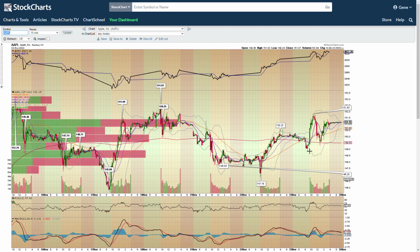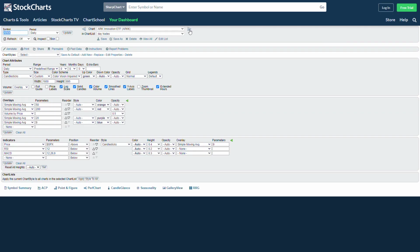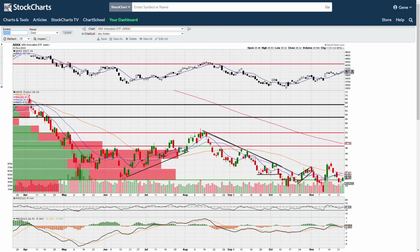Apple 15-minute chart, huge move up, big pullback, and then recover. Very nice move there. Apple weekly chart, for the last 2 weeks we have held above this little trend line I drew, but we are still below that 20 weekly. We need to take that out. Need to take that 50 weekly out too if we're going to push.